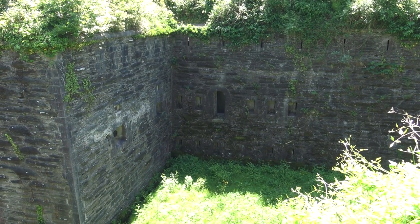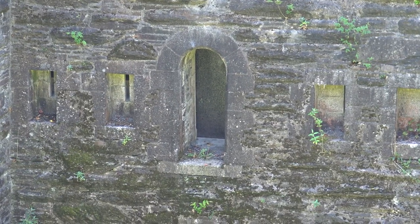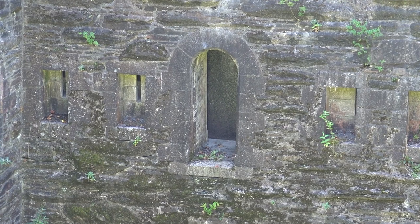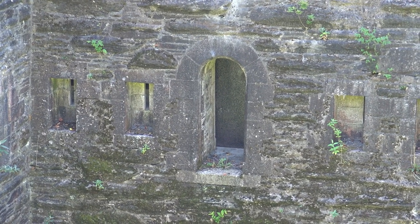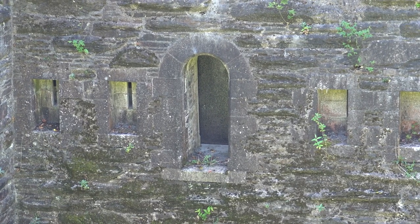And there's another sally port. Lost it in the viewfinder again, apologies. Nice sunny day today. It does have its disadvantages. There it is. So they would drop ladders down and pull them back up again once they retreated back into the fort.